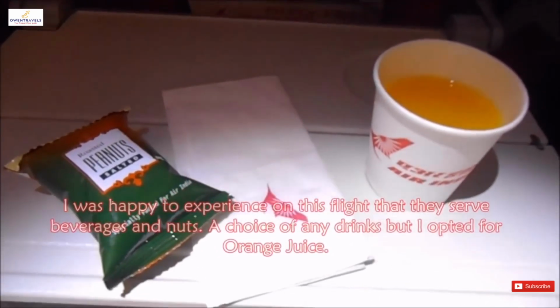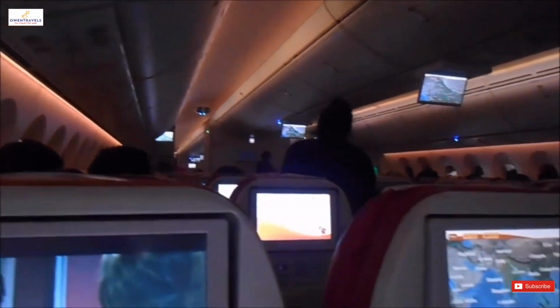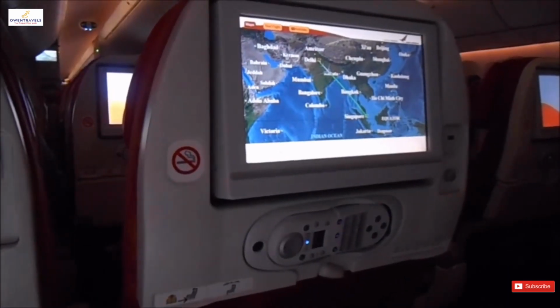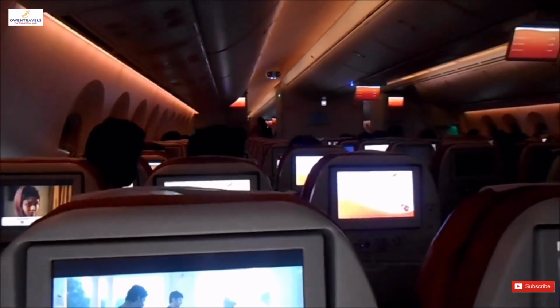After takeoff, the seatbelt sign has been switched off. Service commenced starting with a pack of salted peanuts and a choice of a non-alcoholic drink, for which I opted for an orange juice. The IFEs consist mostly of nice Indian films.